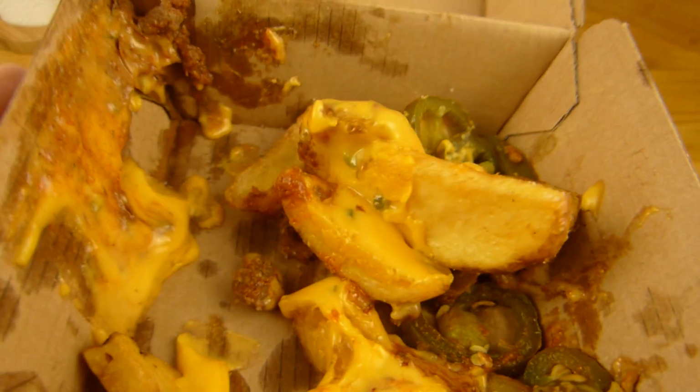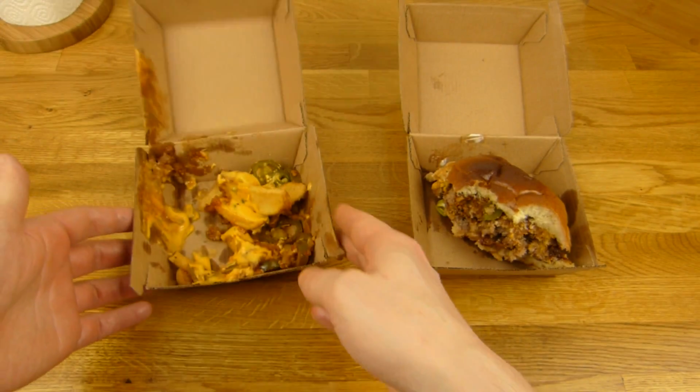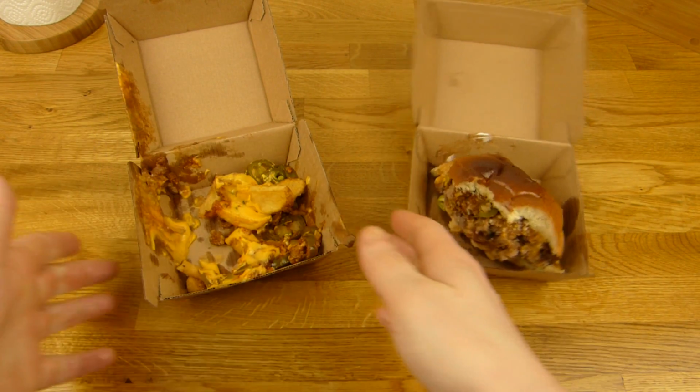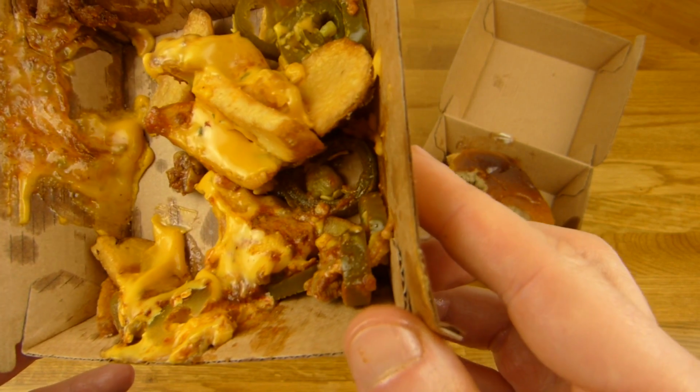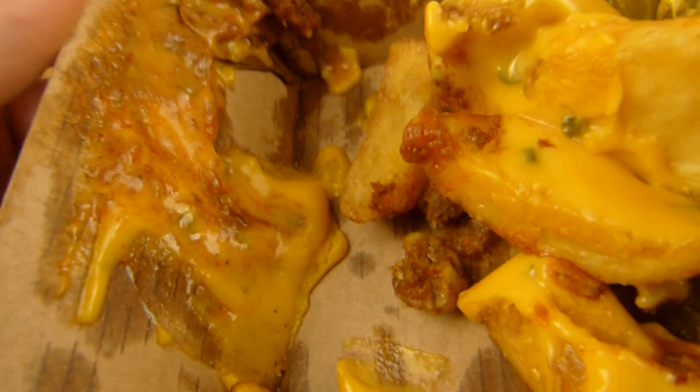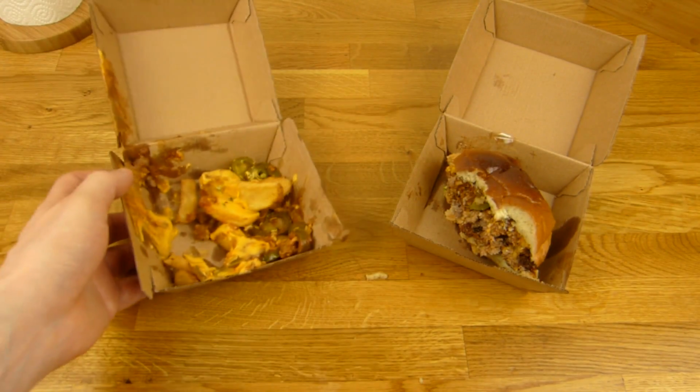And those fries here, well, exceptional stuff, as I said, best standard fries for me so far. Double thumbs up for the fries. I would buy them again without thinking, right? This is really great stuff. I mean, look at this here. They should put this cheese sauce on a burger. That would be great.